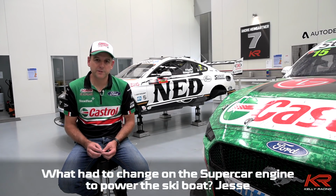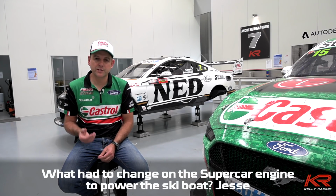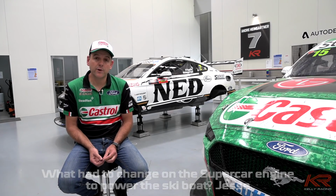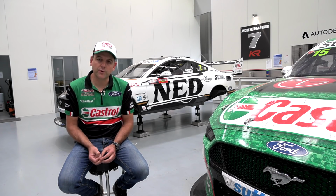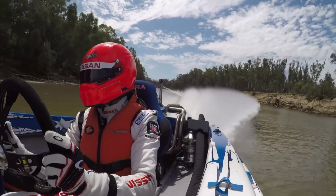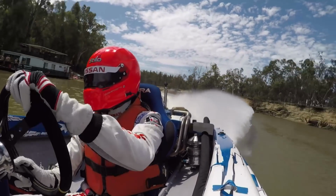We've got a few ski race boats that we've played around with over the years. They started off with a 6-litre version of a Supercar engine in them. Then we actually went to NASCAR engines for a little while, 6 litres, and then we built our last boat with a Nissan engine, but we made it a 5.2 litre engine to suit the class that we race in, and that was a really cool project. We did a little bit to the engine, but not a great deal from how it ran in the race car.